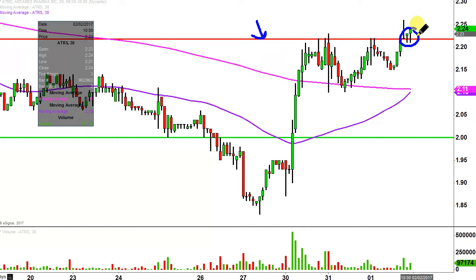Now, traditionally speaking, if you're sticking to the letter of the law, this would technically now be considered an area of support. But I'm going to still consider it a level of resistance. And let me explain why. The big question for me is, is this a true break or not? What is a true break?